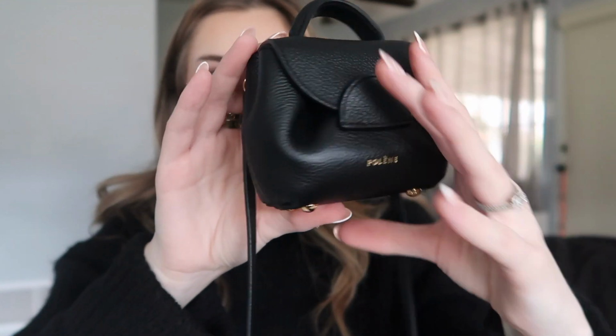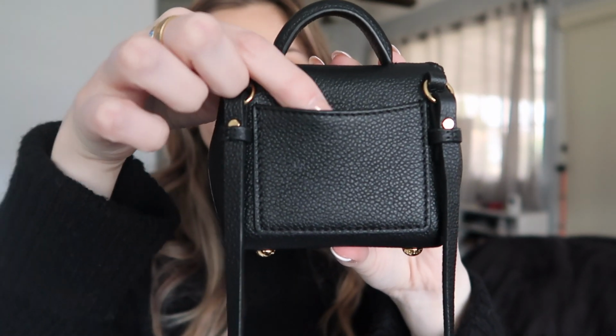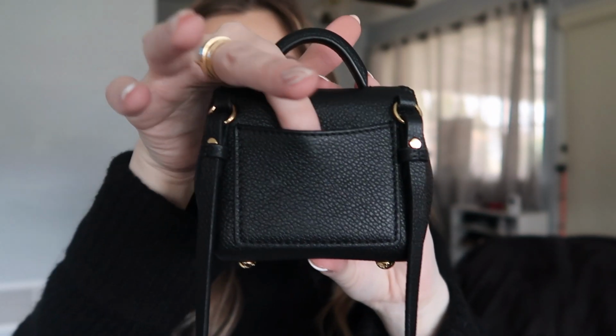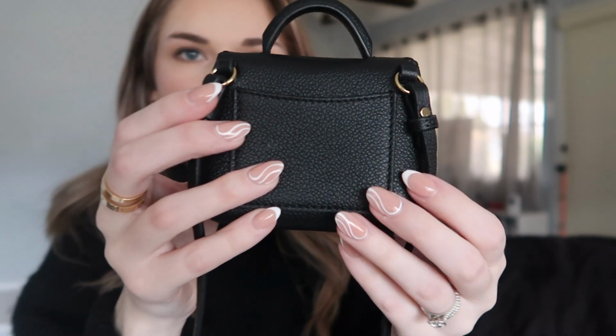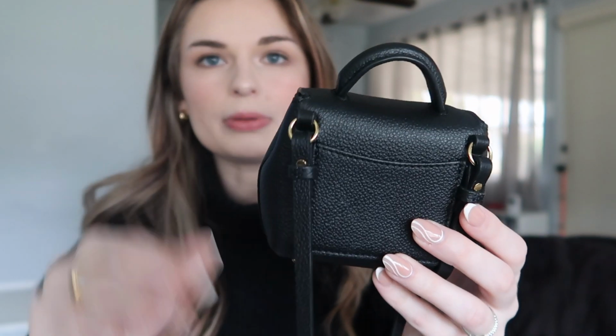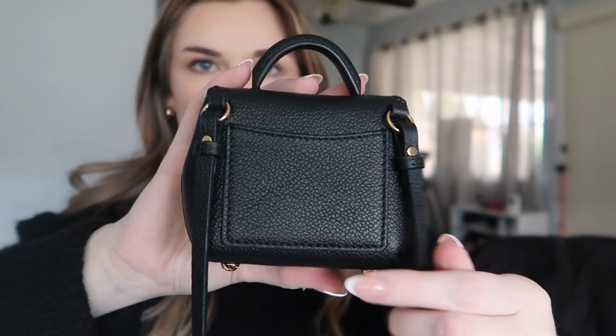So this is the number 1 micro. On the back, you actually do have this little slip pocket here. I think you could probably just fold some bills and put a couple dollars in there. You again have a removable strap, which is so cool because I have a strap from Next Fashion Shop that I think looks absolutely beautiful.